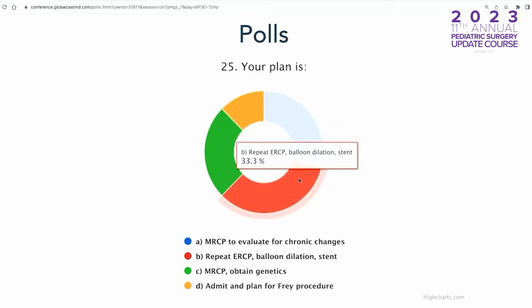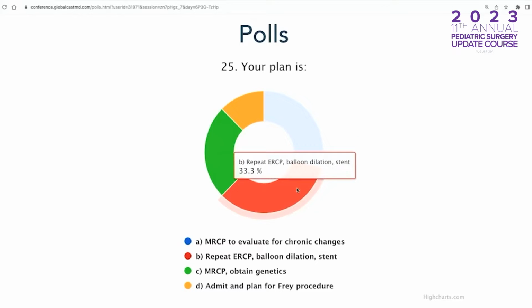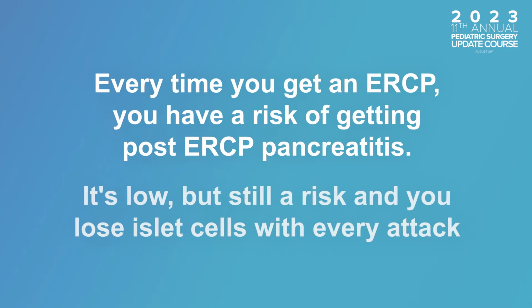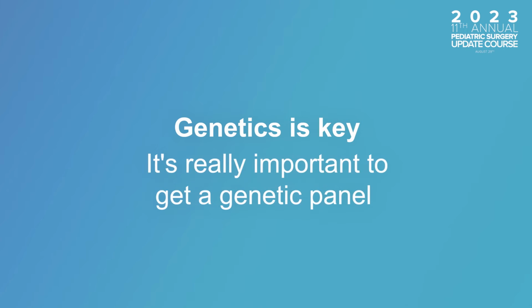MRCP, so the main is repeat ERCP, so keep doing it. We're 7 ERCPs in. The question is, when do you stop, right? Every time you get an ERCP, you have a risk of getting post-ERCP pancreatitis. It's low, right? But still a risk. And you lose islet cells with every attack. So we're losing cells down the road. And as he said, genetics is key. So it is really important to get a genetic panel.